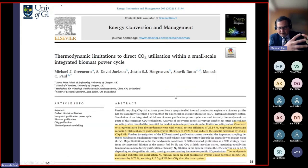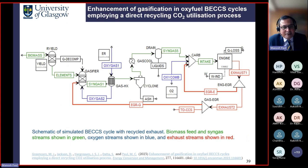Then from that, this is the system level, and we then developed a full BECCS cycle. That's a paper that we published recently, but I'll show you the system design first. I know it's super complicated, but let me break it down. Here on the left-hand side is the gasifier unit, the production unit. In the middle you have the cleaning, and then downstream you have an engine. So this is basically a bioenergy-based CSP, where you also have the exhaust stream shown here. Some of it is recycled to the gasifier. That's why it's the BECCS cycle.